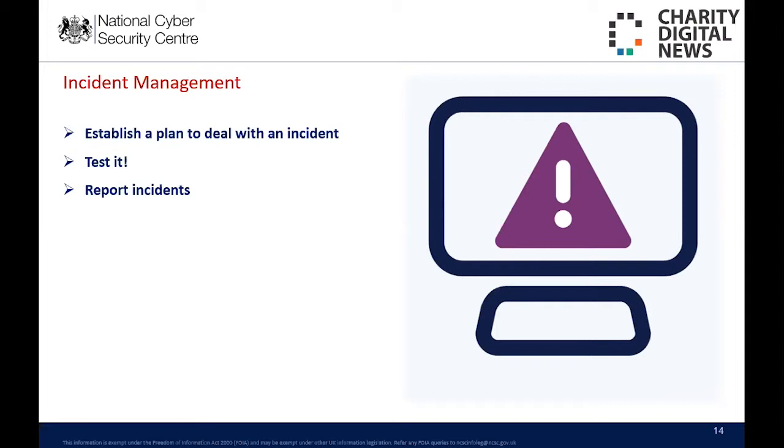And the final thing I would say around incident management is make sure that you're reporting your incidents to Action Fraud, and the Information Commissioner's Office if necessary. And obviously if you've got banks or things like that that you feel you need to report to, making sure it's reported to them. We only know what trends are appearing with cyber incidents because of the reports we get from members of the public and charities and businesses alike. So please do report those through Action Fraud, and it helps us respond to those emerging trends and put out guidance that's really relevant to organisations.